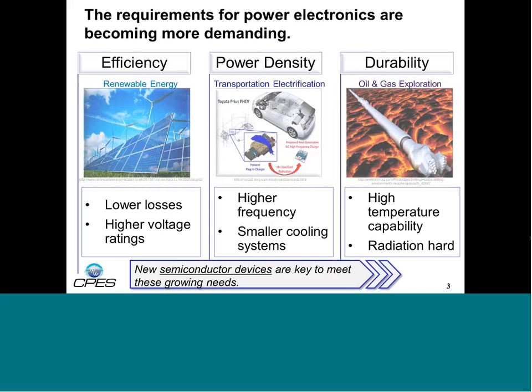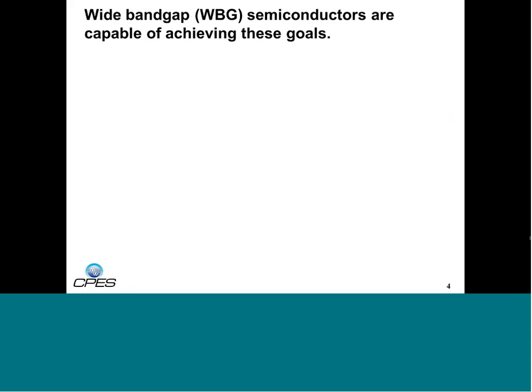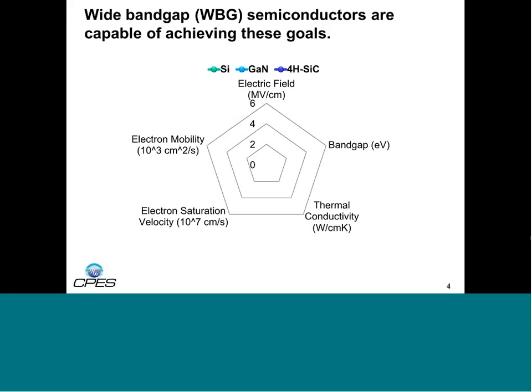The development of new semiconductor devices is the key to meeting these growing needs. In particular, wide bandgap semiconductors are able to achieve these goals. This can be seen by comparing their material properties to that of silicon, which is currently the most common semiconductor material. This chart plots the critical electric field for breakdown, bandgap energy, thermal conductivity, electron saturation velocity, and electron mobility of silicon, gallium nitride, and 4H silicon carbide. We first show the properties of silicon, which is the benchmark. It can then be seen that gallium nitride has many superior material properties to that of silicon.